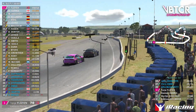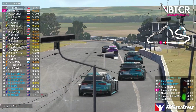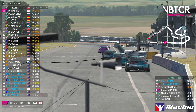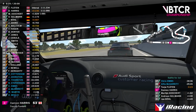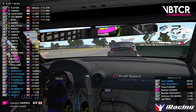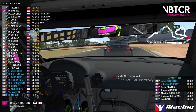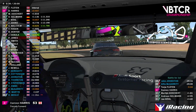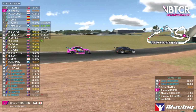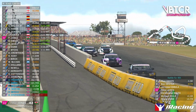So we're going wide, using all of the track, getting up as close as you dare to the wall on the right hand side. It's right on board with Harris. Maybe a little bit too far back to mount an attack this time around. Oh, and Flarton is getting a bit twitchy there on the entry into Coca-Cola Corner. Just heading further down the field.